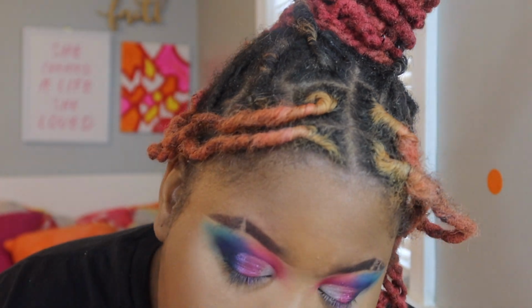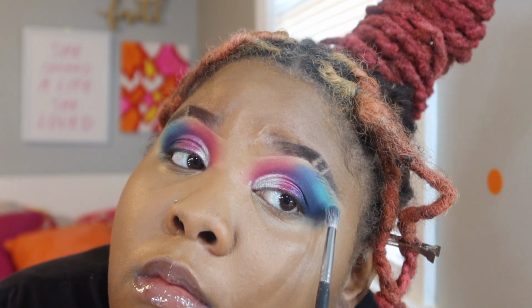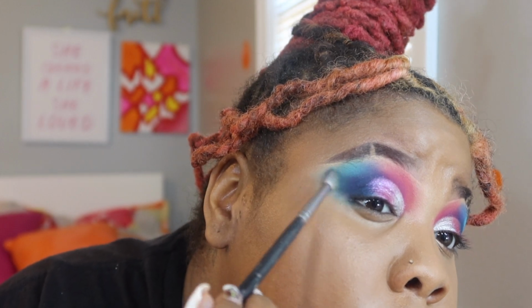Yo, my lips are so dry, I had to get some gloss. Next, you'll see me just add a little bit of blue. I'm just making those colors stronger that faded a little bit, adding some more pigment back into my eyeshadow look, so my look is strong, period.